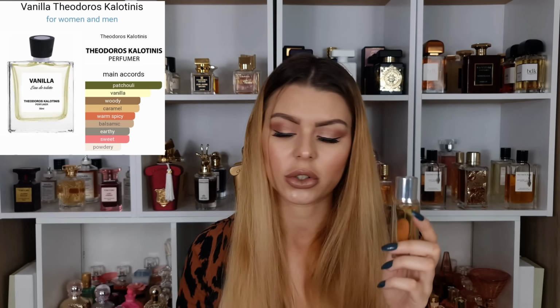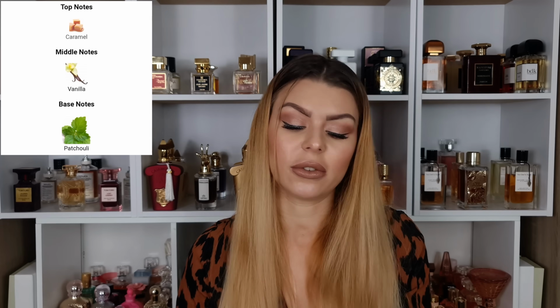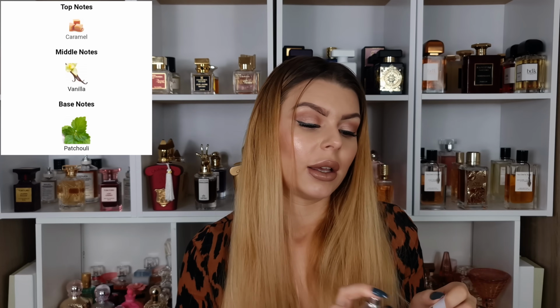The next one, the one that is actually the eau de toilette, is Vanilla. Again, Vanilla from THEODOROS KALOTINIS. This one has 3 notes. We have opening caramel, middle vanilla, dry down patchouli. I have lots of vanillas, but I don't have anything like this. I can see how this one cannot be for everyone because I'm really not getting the patchouli. I'm getting just vanilla and caramel.